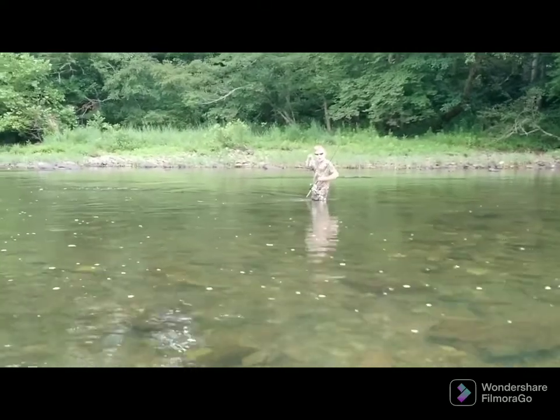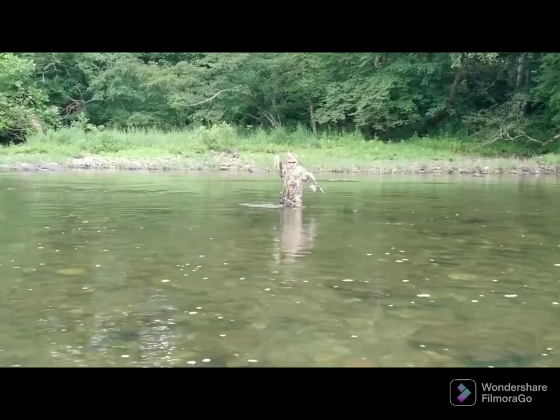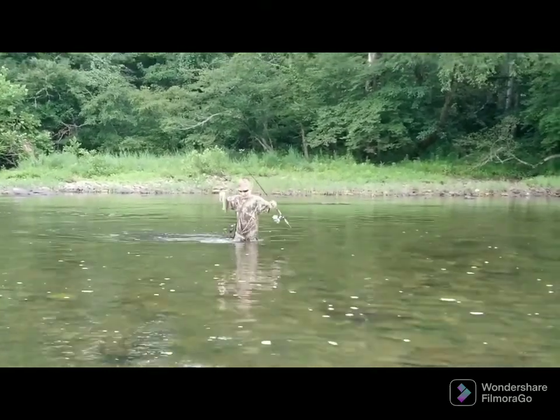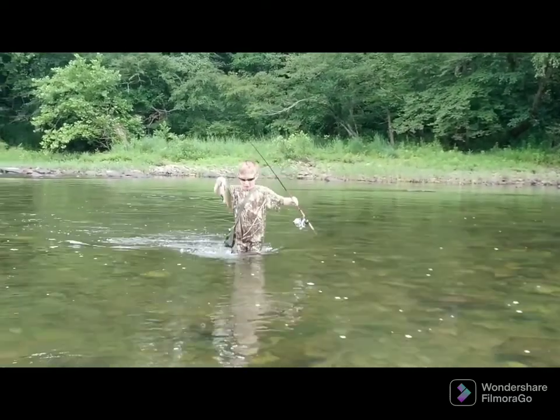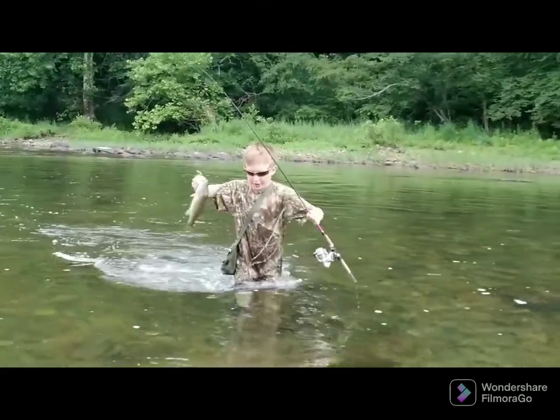That is another 2.5 2-pounder. Oh my gosh, I didn't even know it was on. And he didn't even fight. But then, when I got him close and he saw me, he ran for it. Holy crap. Caught him behind a big rock in a deep pool of water.